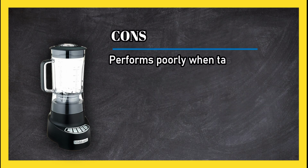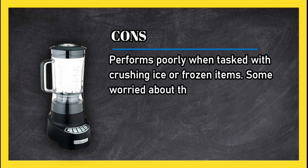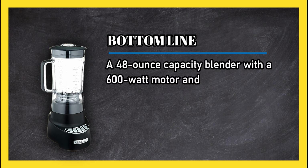Cons: performs poorly when tasked with crushing ice or frozen items. Some worried about the product's durability. Bottom line: a 48-ounce capacity blender with a 600-watt motor and touch controls.